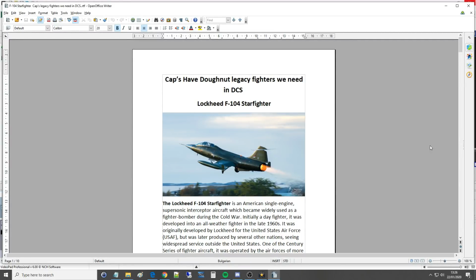Time for the next in the series of Cold War Legacy Fighters from the early Cold War that we need in DCS. I have the pleasure of presenting to you the Lockheed F-104 Starfighter.